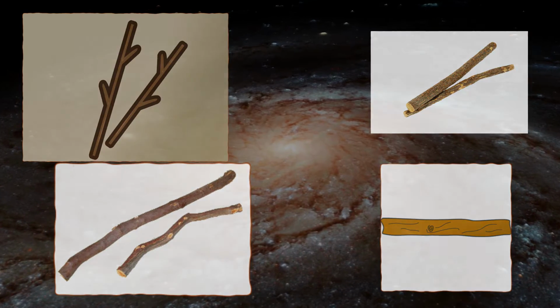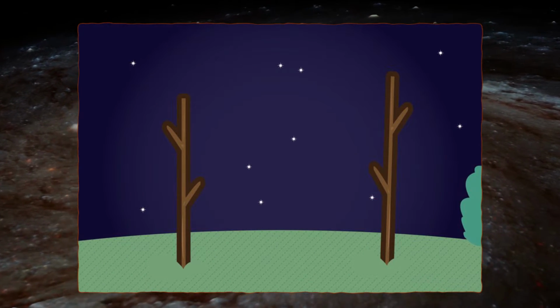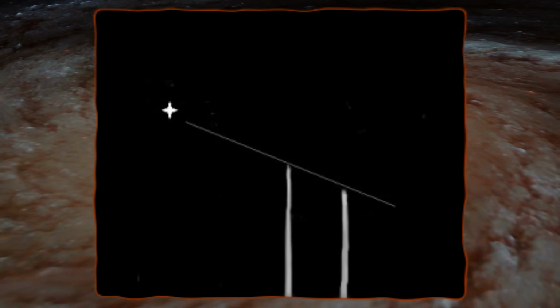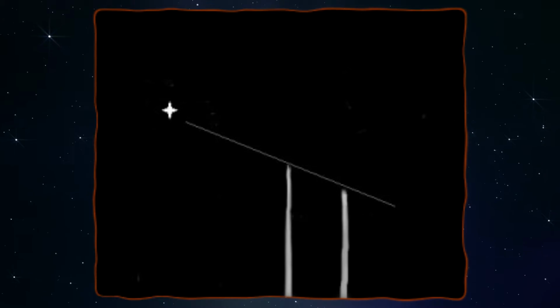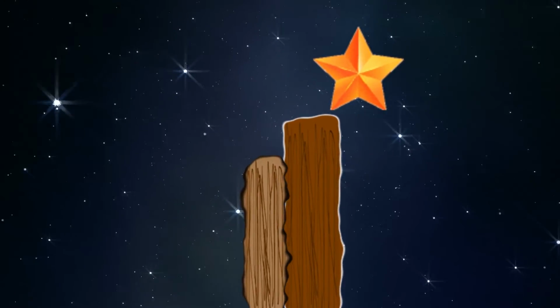Find a flat, open area on the ground. Enough space will be needed to stand and place the sticks about 2 to 4 feet apart. Then find a bright star in the sky. Push the shorter stick into the ground and line it up with the star. Place the taller stick in the ground between the first stick and the star so the tip lines up in an exact straight line with the first stick and the star in the sky.